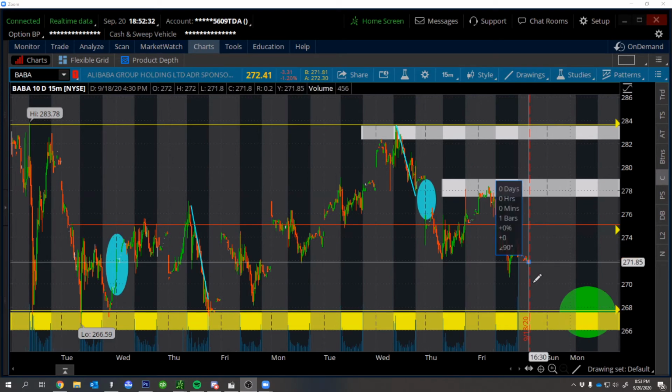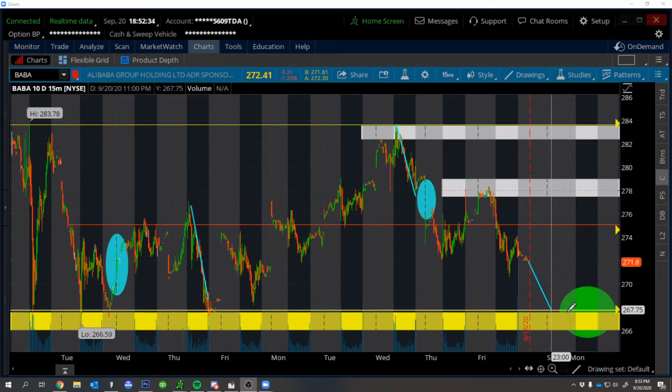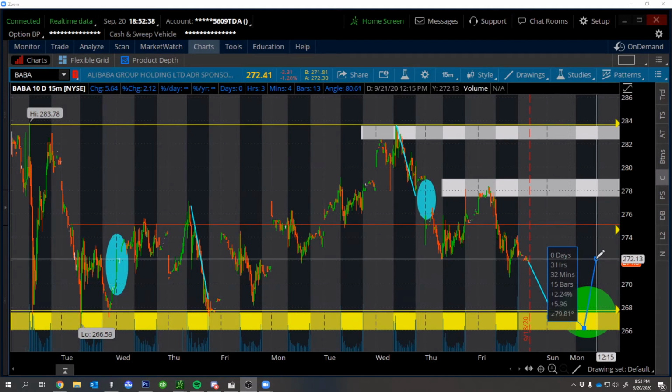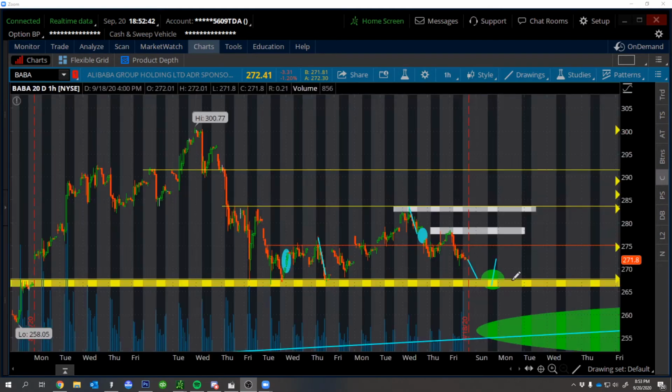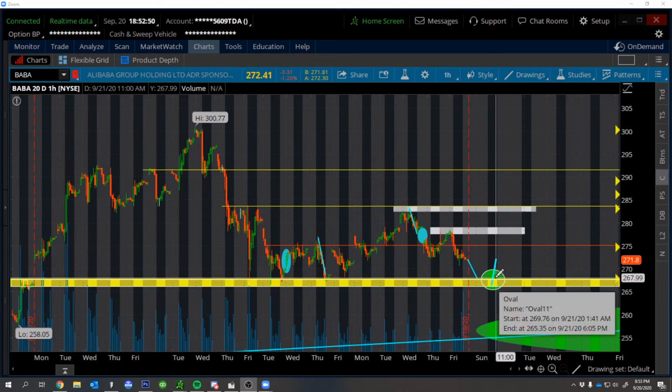Okay, so are we gonna gap down here? Into the support and bounce from here towards the gap fill, right? Now remember that this stock has an $11 move. If we open here, 68, $11 to the top.